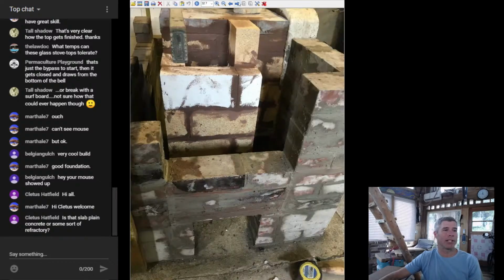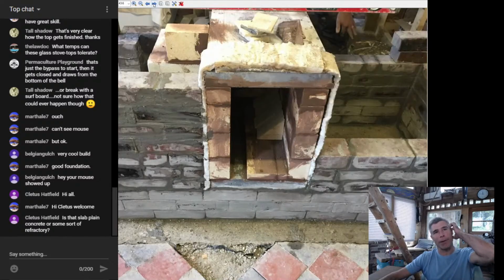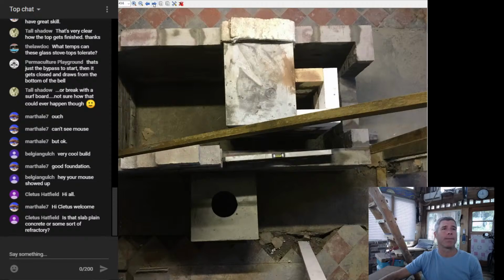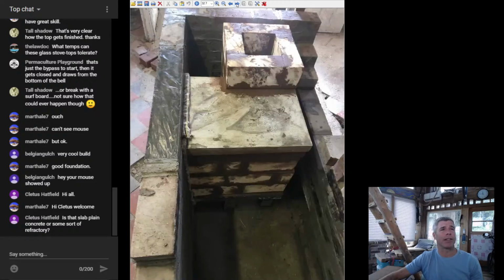So here's the build continuing. You can see these cleanouts kind of taking shape. And we got some insulated fire brick going into the core here. So this is a sidewinder batch box configuration. Very, very cool build. Very, very neat and tidy. Another cast refractory slab here for the top of the firebox in this case. Really neat work. Great attention to detail. Really looking at just wonderful aspects of a build here. I hope this is all helping you guys out. I find these so informative.